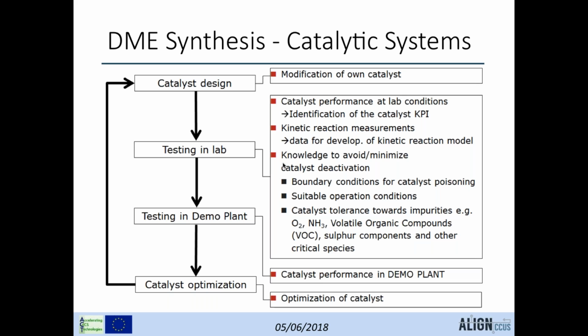Once we learn this, then we will go back and optimize the catalyst, and then from the left fourth block, which is catalyst optimization, we will move back to the upper block, which is again catalyst design. That means we will learn optimization steps, bring this optimization into the catalyst design, and then the loop will go on. We will do it at least 2 to 3 times, to really get a really good combination, really good catalyst for the synthesis unit. So this is the scheme how we are going to have a really good catalyst system in hand. Next, please.